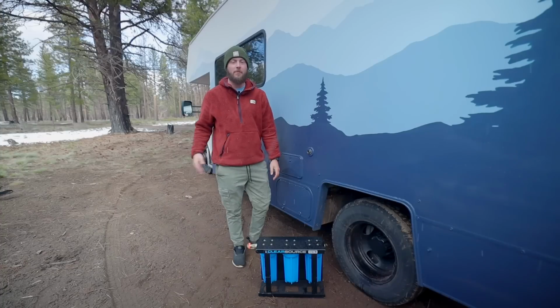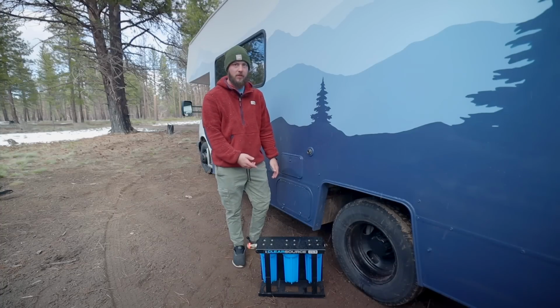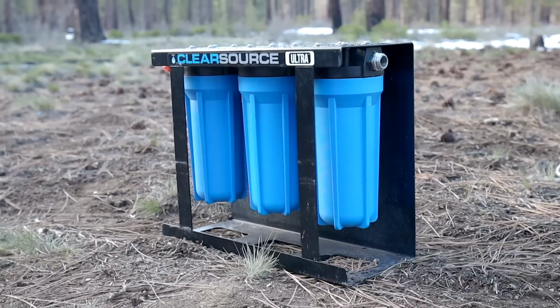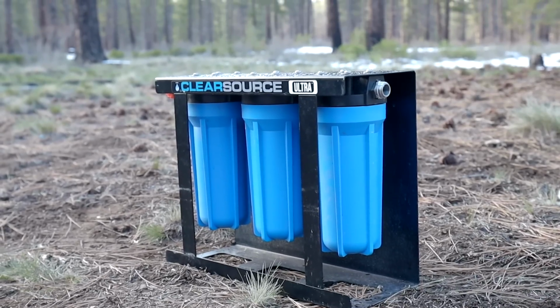So all of the water that we put into the RV, we run through this huge filter, so we can just drink the water straight out of the sink. Our shower is filtered water, and we really love not having to use as many water bottles anymore.